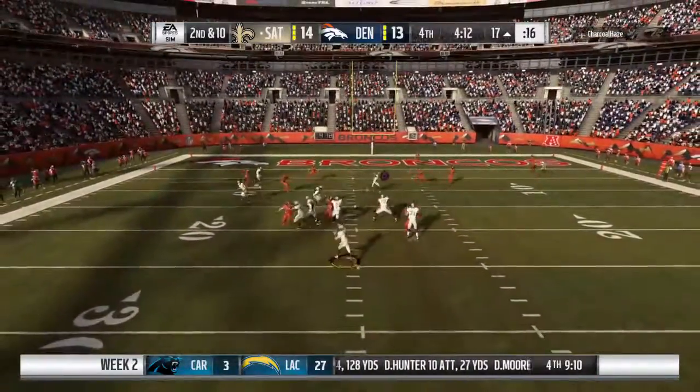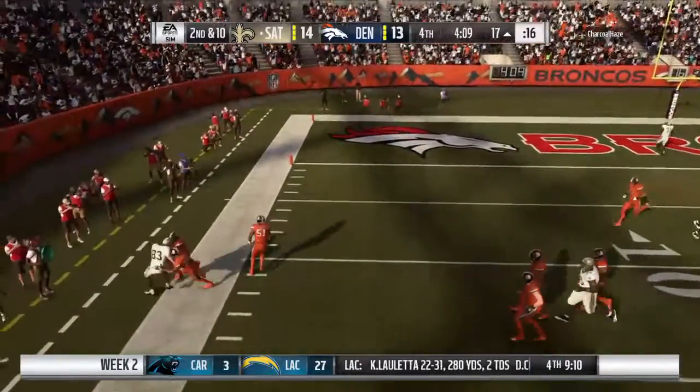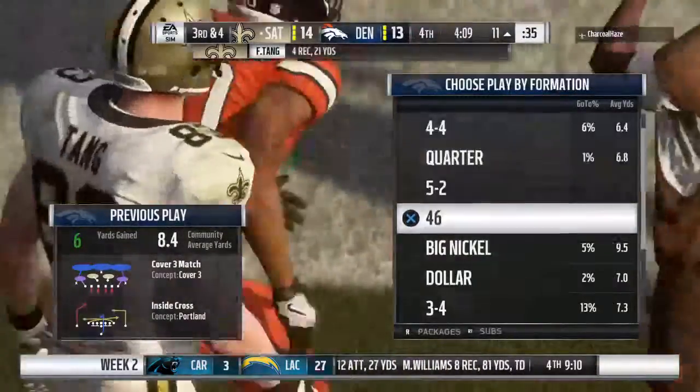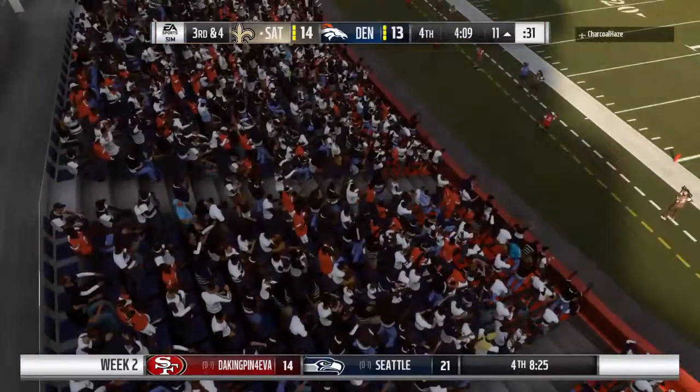Back to throw now on 2nd and 10. Quick hitter here. It's complete. 6 yards is the pickup, and that'll lead to a 3rd down. Brandon, perfect defense in this situation would have meant that there was an incompletion. They would have picked it off. Okay, so they gave up the completion.